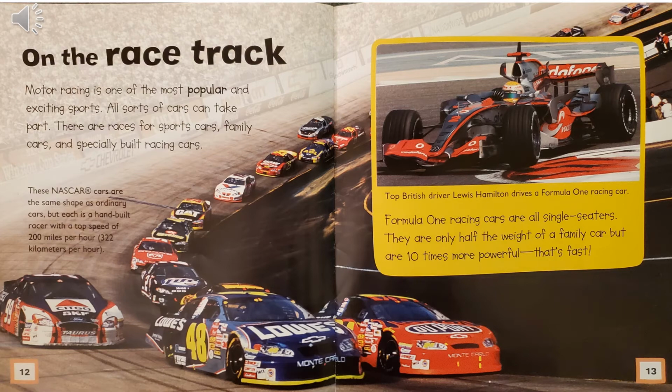Formula One racing cars are all single-seaters. That means only one person can fit in there. They are only half the weight of a family car, but are 10 times more powerful. That's fast. And this picture shows top British driver Lewis Hamilton driving a Formula One racing car.